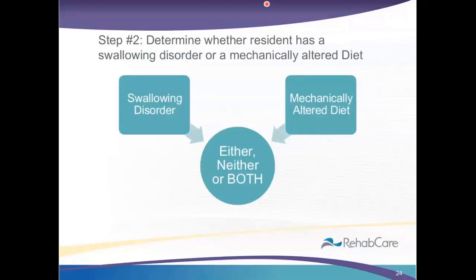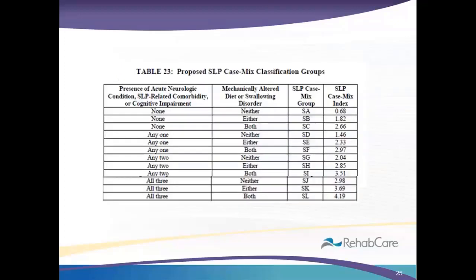So here's what it looks like in a chart. And again, this is from the proposed rule. On the left-hand side, we've got the presence of acute neurodiagnosis, one of the comorbidities we looked at, or cognitive impairment. We pick none, 1, 2, or 3 of those. Mechanically altered diet, swallowing disorder, it's neither, either, or both. And from that, we determine the case mix group and the case mix index.